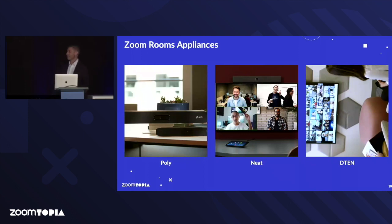So some of our friends are here, and they will be showing you a lot more detail on these products. This absolutely represents amazing hardware. These are companies that have amazing experience. I know Neat is a new company, but these people have built amazing products. Poly, we don't need to tell you guys that they've been building these great products for years and years and years. And the one thing that we all share in common is this philosophy.